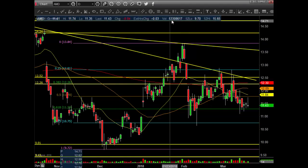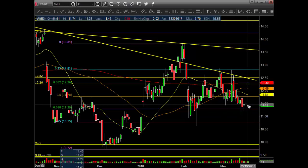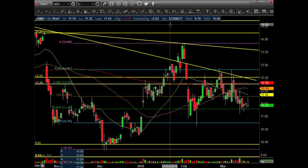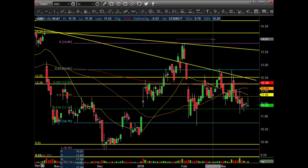Volume was pretty good on this one today. Not, I guess it was just okay, I should say. But it held in a down day. It was only 4 cents down. So let's see what it gives us in the next couple of trading days. And then let's keep an eye on the weekly close. Like I always say, weekly closes are very important as well.